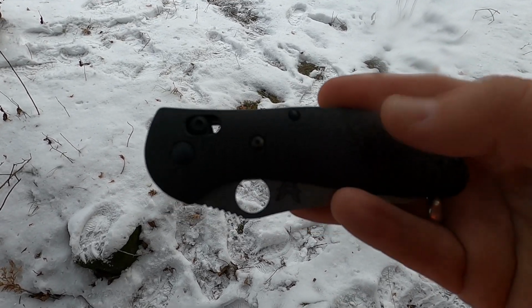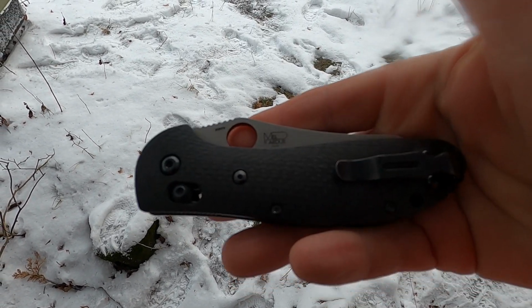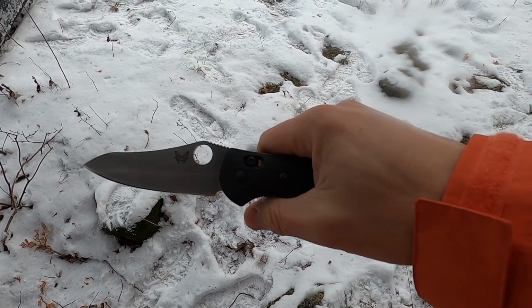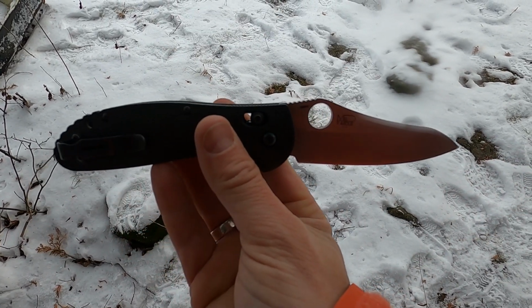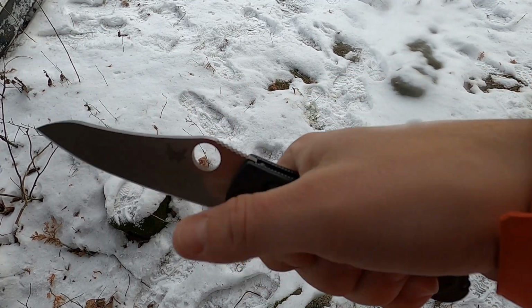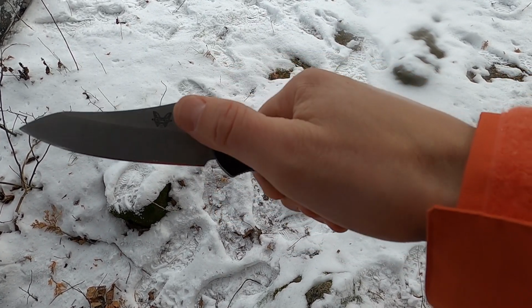So my knife today for the hike is the Benchmade Griptilian in S90V blade steel and carbon fiber scales. It's about 3.5 inches of blade there. It's got a nice sheep's foot shape, and it's actually got the hole here too, which I've always liked. It's also got a deep carry pocket clip, great in hand. This thing is my favorite knife, hands down.